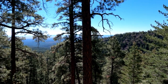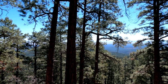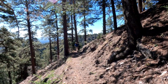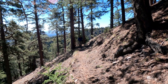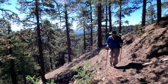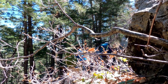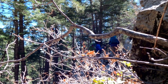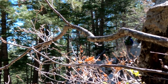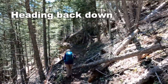What a view. I think we can see all the way to Texas here. I think I just heard a gunshot. On the move.